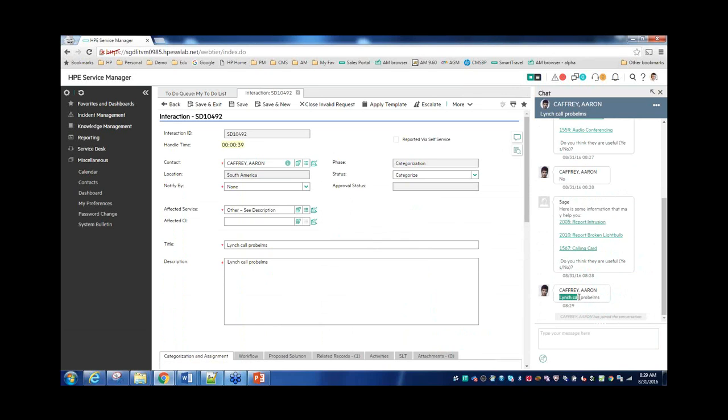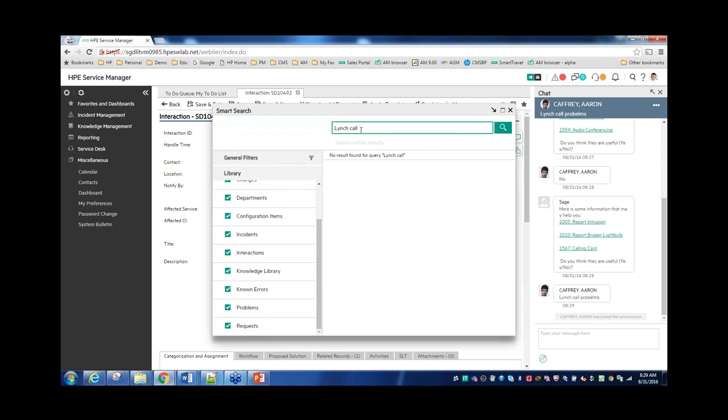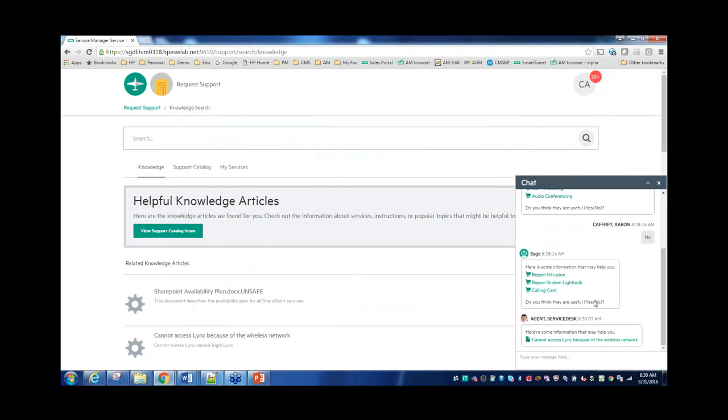So in this case, I can also do a smart search here. I'll be able to look for any related cases, or I can recommend anything which matches my search criteria, and I can share the article directly from my smart search directly to the session. So we have added a share button here. I can share this article, and as an end user, let me go to the end user chat. So you'll be able to get details from the service desk agent that, okay, he responded with a nice article.